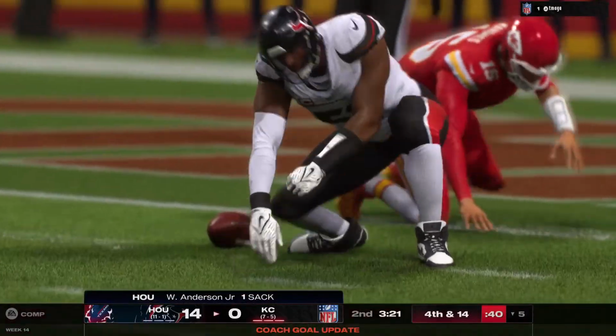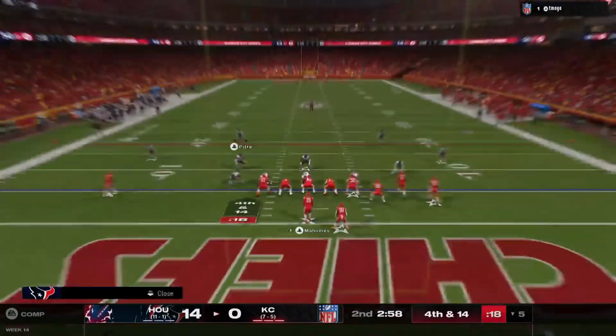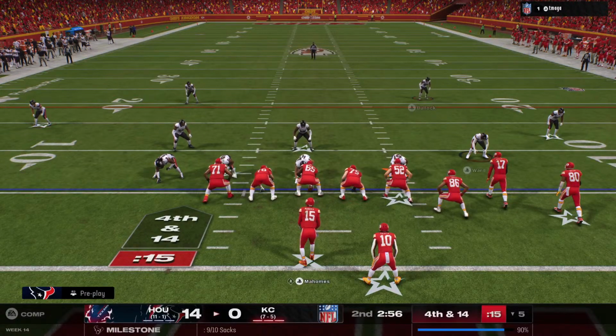Pocket isn't holding up. They're able to drop him. We're good. Moving quickly, trying to get set again. An 8-yard loss brings up 4th down.